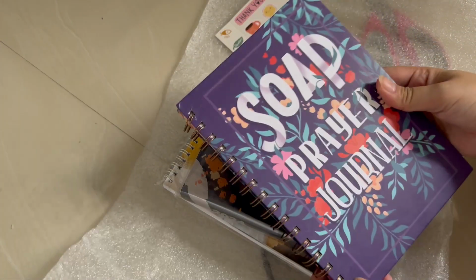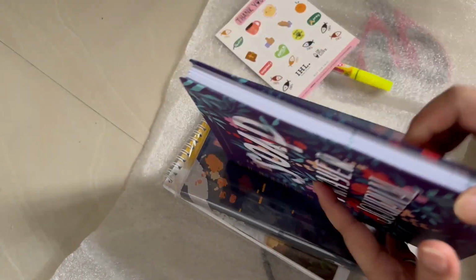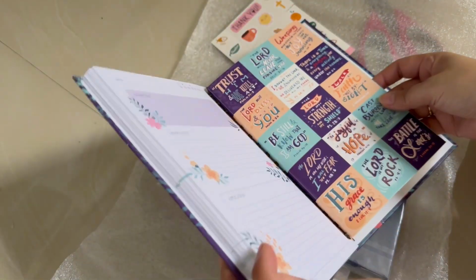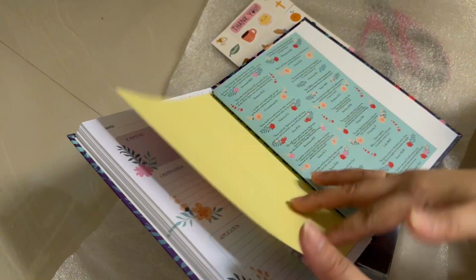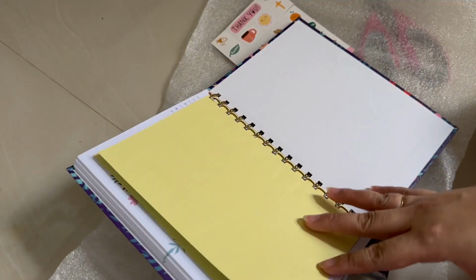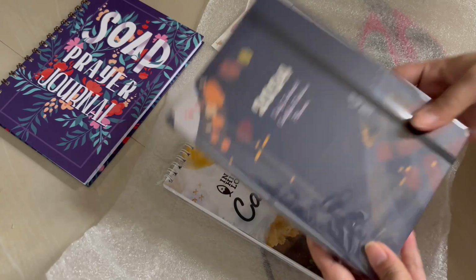So hindi siya kagaya nung mismong Certified Daily Interact Planner na meron na predated siya. So ito hindi siya predated. So you can use this even not just on 2024 but throughout the year if you have some special prayer or special scripture or favorite scripture na encounter mo, then it will be helpful. It also has stickers at the end.